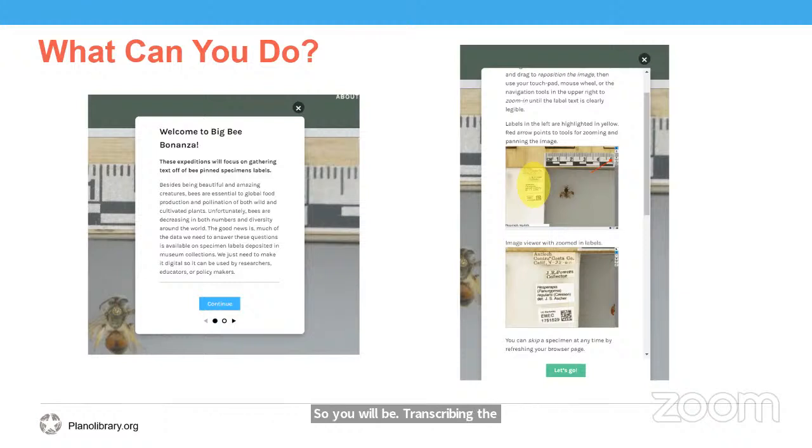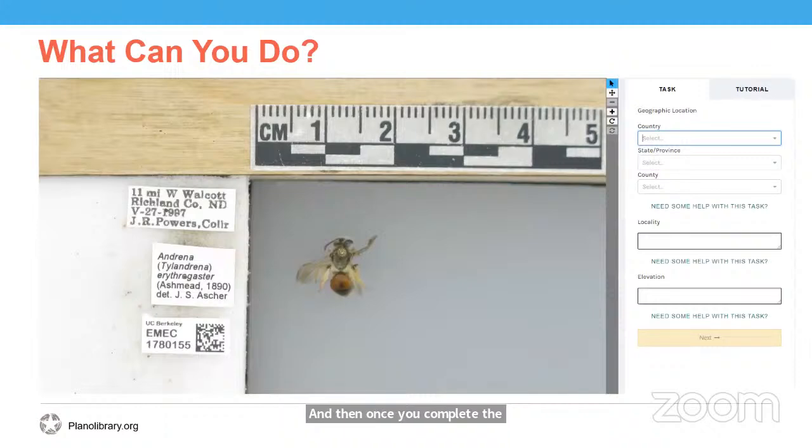I have a screenshot there on the right where it has the location that the specimen was collected in, who collected it, and what it is. You'll be typing all of that into the database for them. And then once you complete the tutorial, you are ready to begin. So here is an example of one. And if you ever find yourself stumped, you can click Need some help with this task to see specific information on filling in data for that entry box.